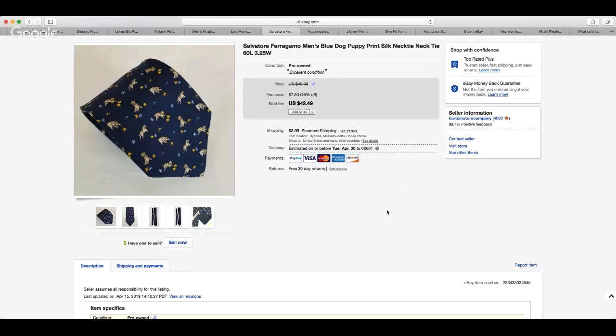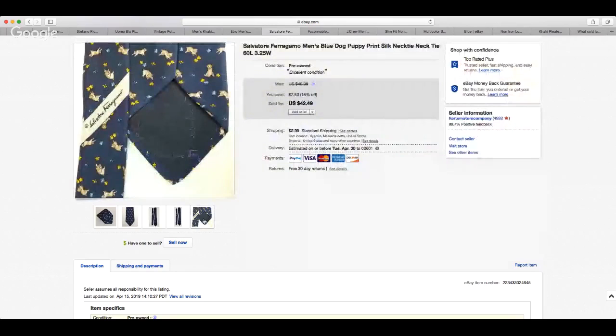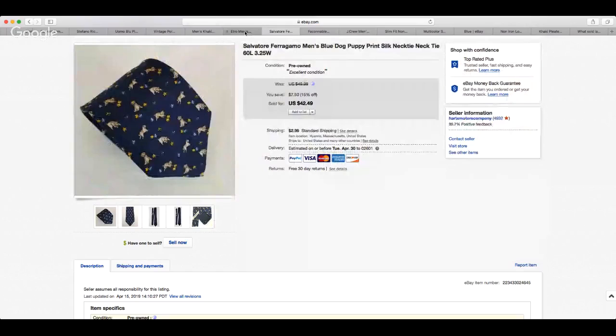This is a Salvatore Ferragamo tie. It had like a puppy and butterfly print, and this sold for $42.49. This was up probably about 2 months or so, and $3 shipping on that.